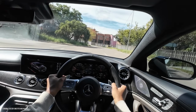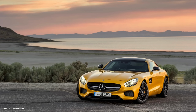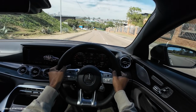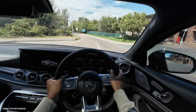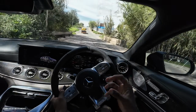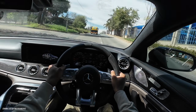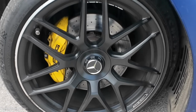So back in like 2014, Mercedes launched the AMG GT as their flagship halo sports car to rival cars like the Porsche 911. But something was missing. The car was only a two-seater, so they needed a halo car that can still carry 4 people and be practical. Which is where this car slotted in, the AMG GT 4-door.